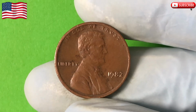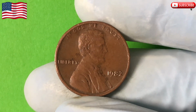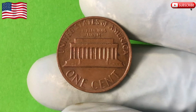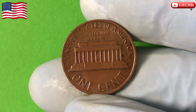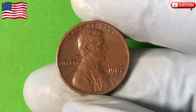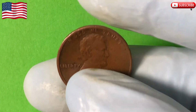So, let's dive into these key factors to see what makes some of these pennies worth so much. Before we get into the specifics of value, let's first appreciate the design of the 1982 1-cent coin. The front of the coin, known as the obverse, features the iconic image of Abraham Lincoln. The Lincoln portrait, designed by Victor David Brenner, has been a staple of American coins since 1909. On the obverse, we see "Liberty" inscribed above Lincoln's head, and "In God We Trust" just below. You'll also find the year 1982 beneath Lincoln's bust.